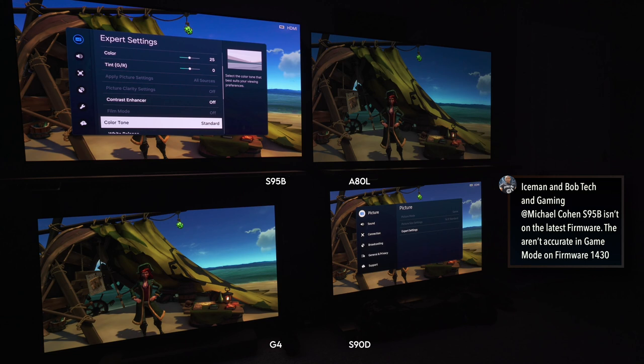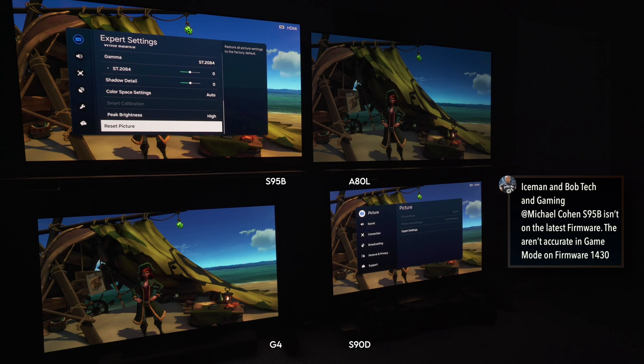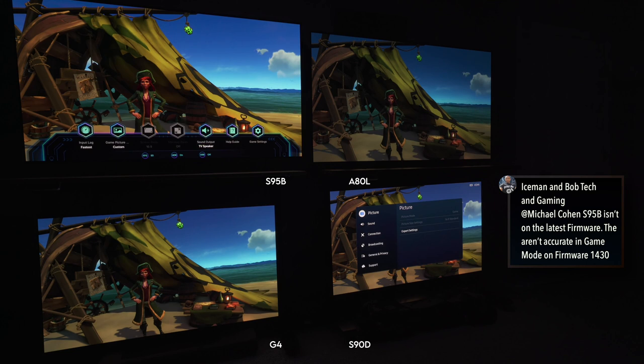Contrast enhancer's off. Okay, color tone is standard. That's bad. We don't want that. Color space is auto. Peak brightness is high. I feel like we're not in game mode. Yeah, we are in game mode. Man, game mode looks good on the S95B. What is going on right now? Why does it look so good?